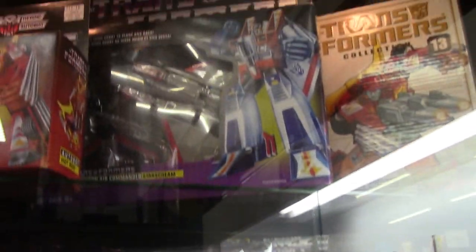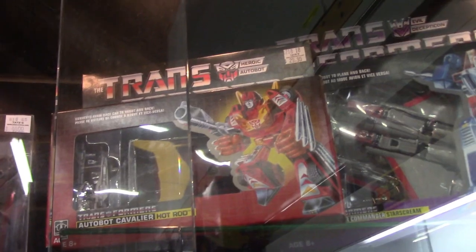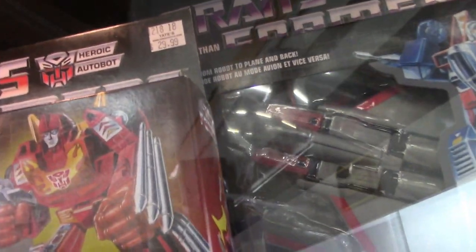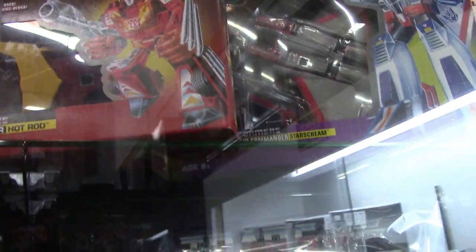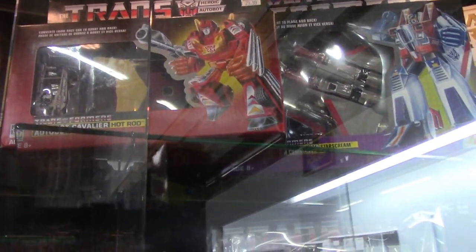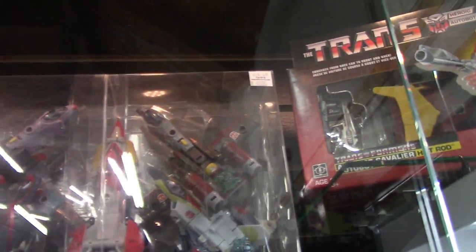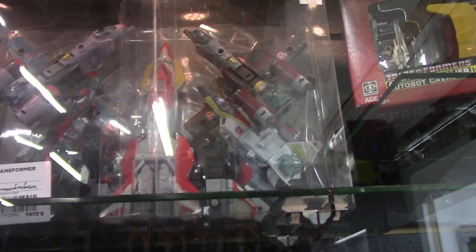Just go to your local Walmart, you'll probably be able to find it. It goes for about $35, I believe the cost is. Same thing with this Hot Rod. This Hot Rod you can get at Walmart right now for about $25, I think it is. It's about this cost that you're seeing right here, which was $29. So if you're looking for one for a decent price, you can go to your local Walmart to get one. It looks like a Superion, I think this is Generation 2 Superion. Or maybe from Energon, it's a different version of Superion from the Aerial Bots.